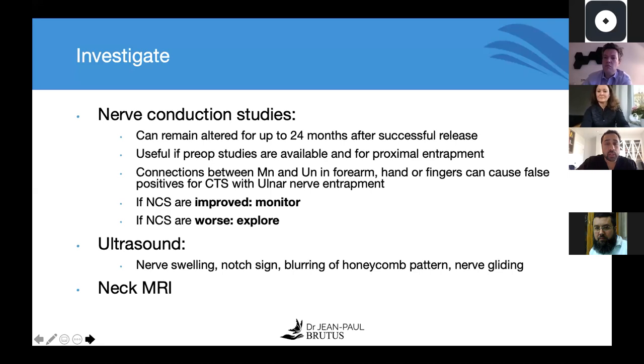And of course, they come with a second EMG, and they tell you, look, my carpal tunnel syndrome is still bad. My EMG shows that it's bad. You need to know that in many, many cases, the electrical studies do not go back to normal. So it doesn't mean that's where the problem is, and it doesn't rule out a secondary entrapment somewhere else.